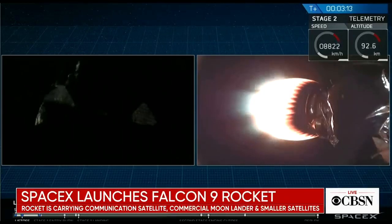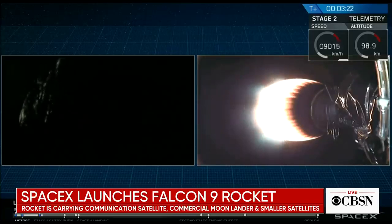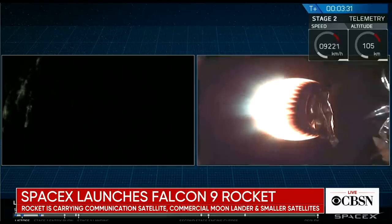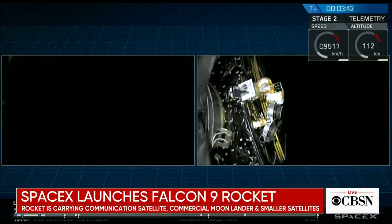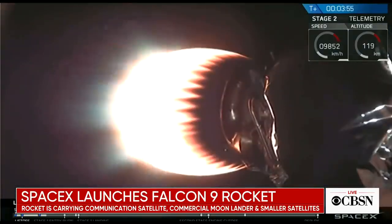Coming up next will be fairing deployment. Now that second stage is in the vacuum of space, we don't need the fairing anymore, so in order to improve our vehicle efficiency, we shed the extra weight. Let's check in on the status of the Falcon 9 booster. Bearing separation confirmed. And there you can see on your screen deployment of fairing. Bermuda acquisition of signal.